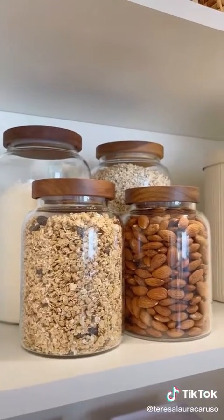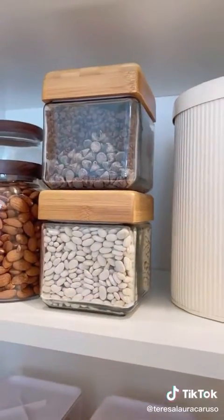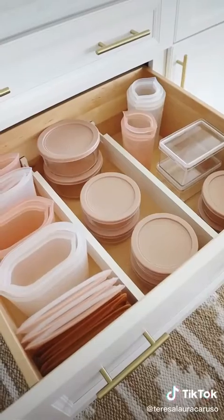These glass jars with wood lids come in a bunch of different sizes. And I love these square jars too because they stack perfectly. And if you prefer not to use glass, these are a really pretty option too. These dividers are for storing your spices in a drawer. And lastly, these dividers you can use to organize all of your other drawers.